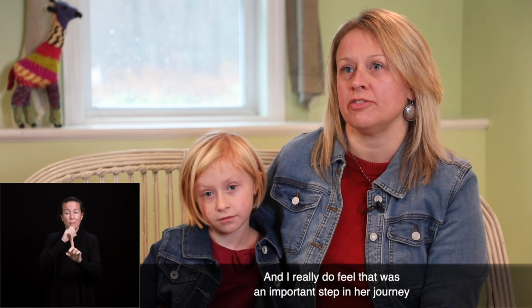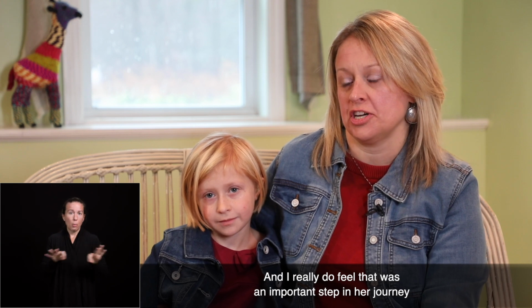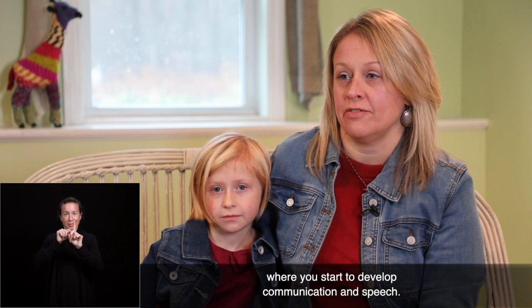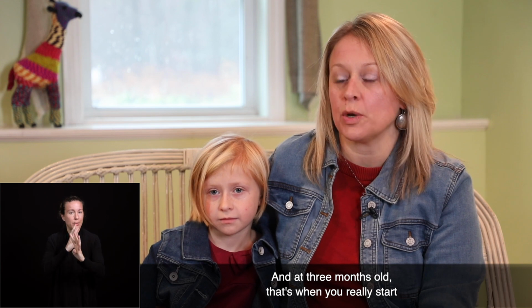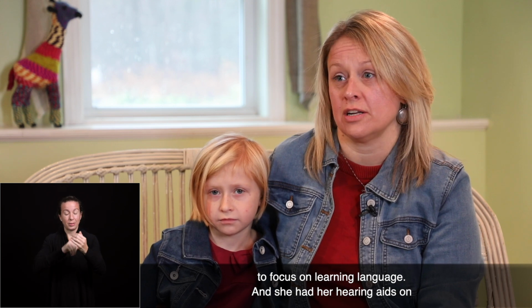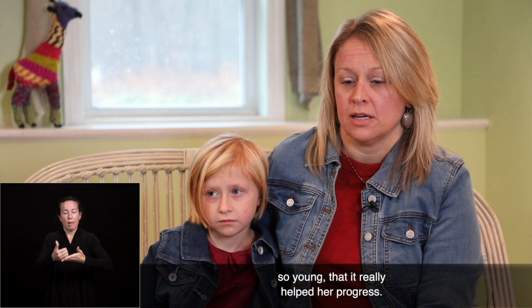And I really do feel that was an important step in her journey, because she was aided at exactly the 3-month mark where you start to develop communication and speech. And at 3 months old, that's when you really start to focus on learning language. And she had her hearing aids on so young that it really helped her progress.